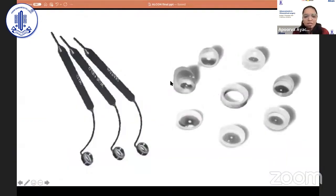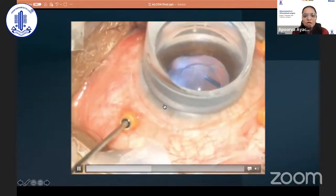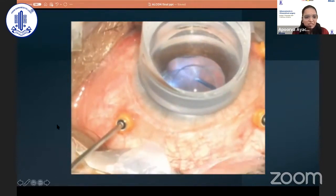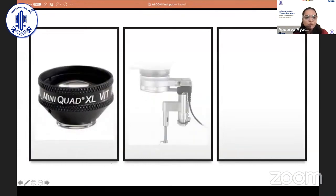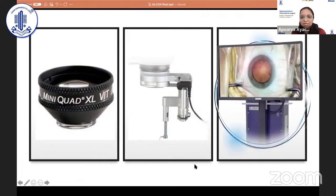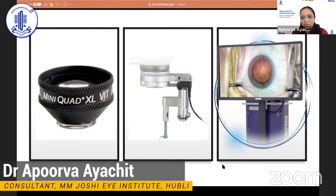That was the norm. Then we had the Mashimer lenses, and then the Lander lenses came in. This is a very old video of my mentor, Dr. Guru Prasad, who's using a Lander's lens, and this was considered out of this world at that point in time. Then, of course, we got the handheld contact lenses, and then the integrated BIOM systems for wide angle visualization.